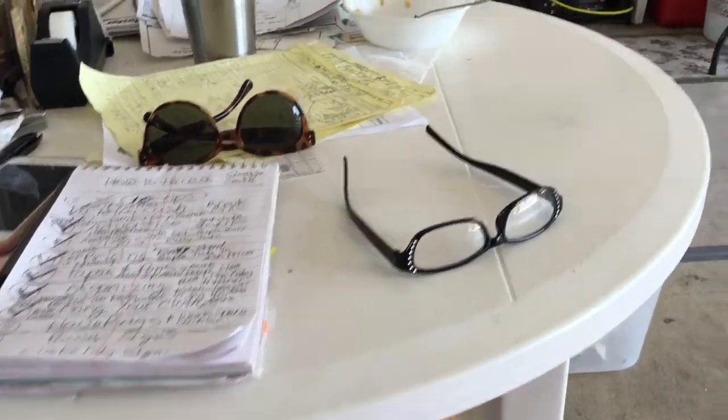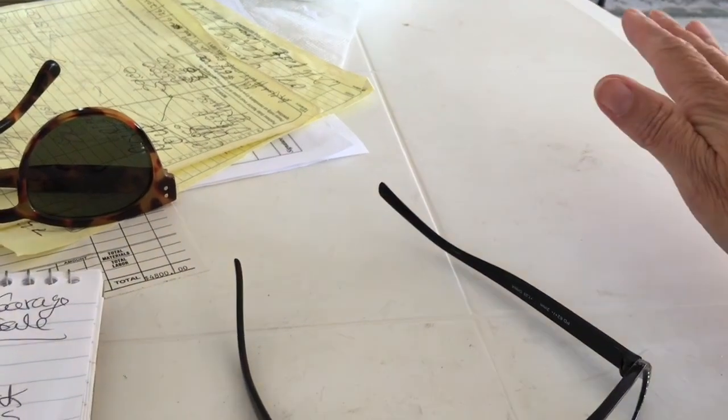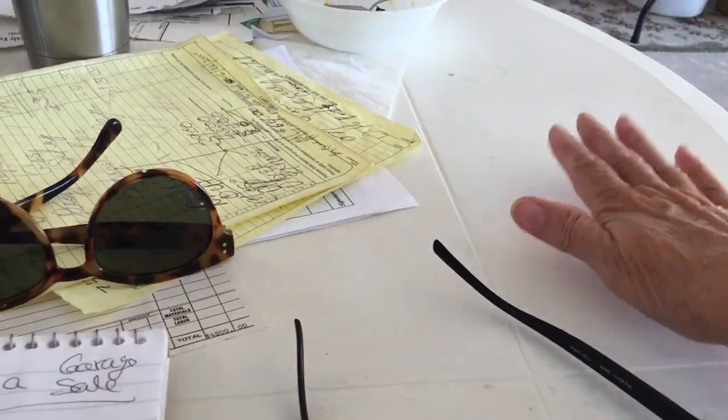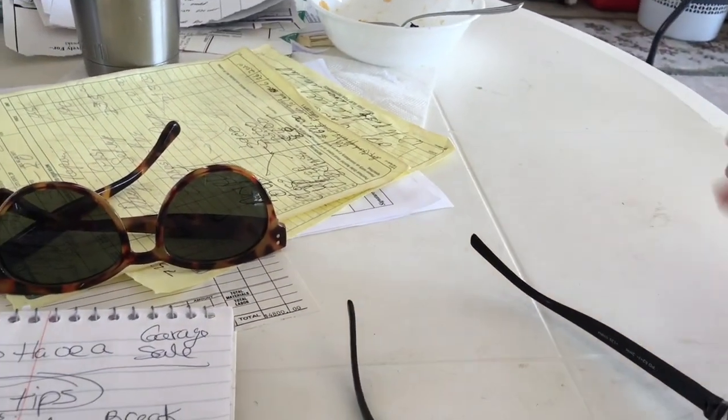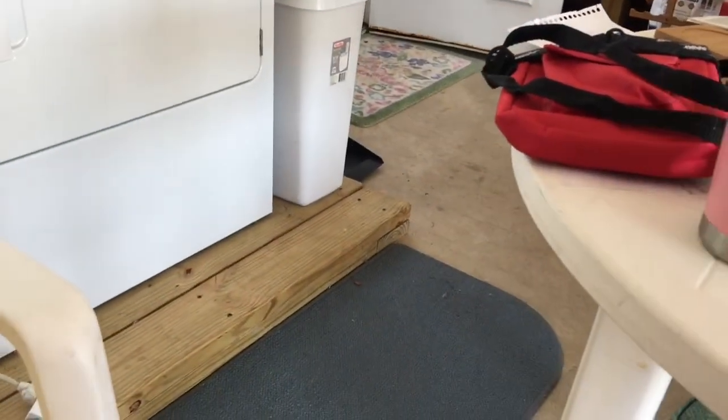Other thing is have a workstation. Have something where they can put their stuff as they're buying instead of holding on to it. Say, you can put it right here on this table, and we'll keep it for you. So they keep looking, and then you're going to add up everything they bought with your pad and your paper. And you have your money bag, and you're all set.